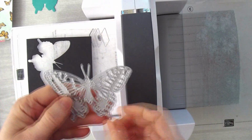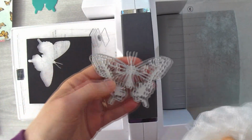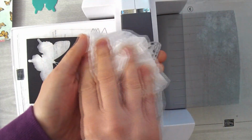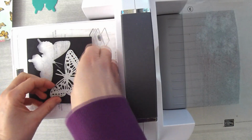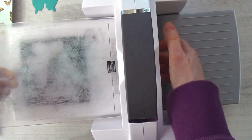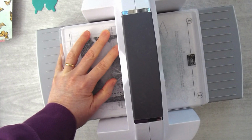Oh, and just a little tip. Wax paper. I love wax paper for so many things, especially in the kitchen, but I also have a roll in my craft room. So I just ball it up and run it over my die because there's a lot of little pieces in there. And that just helps release the pieces. So I'm just going to do this and get my second piece over top. Now, since this is a detailed die, I'm going to run it through.